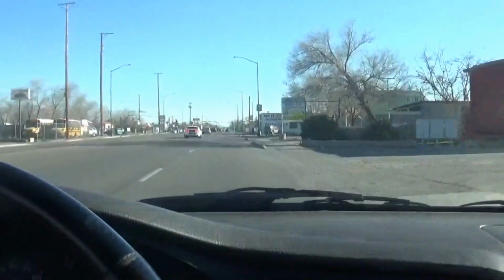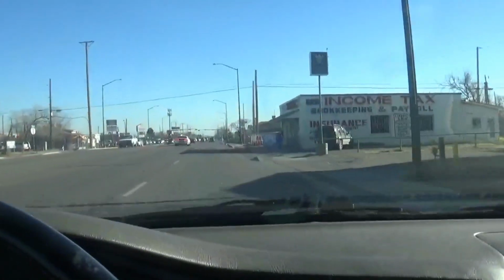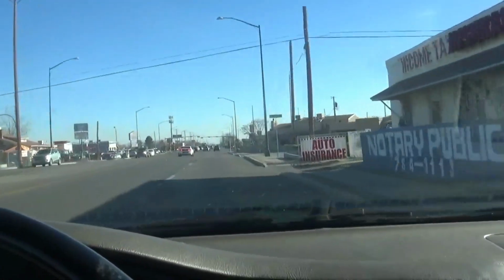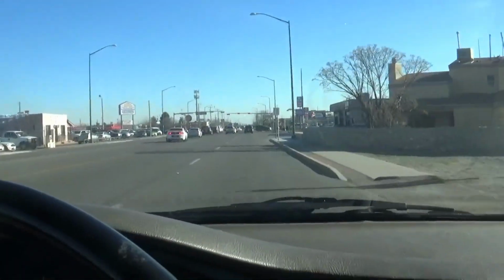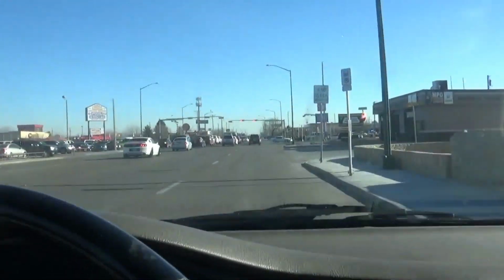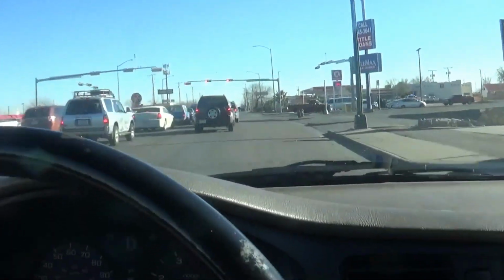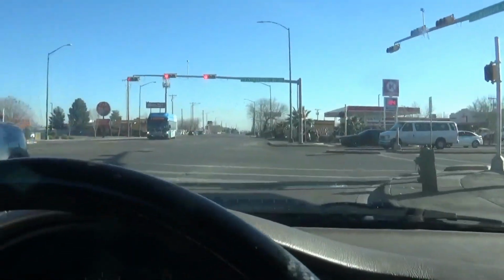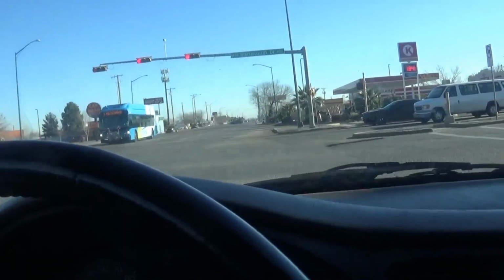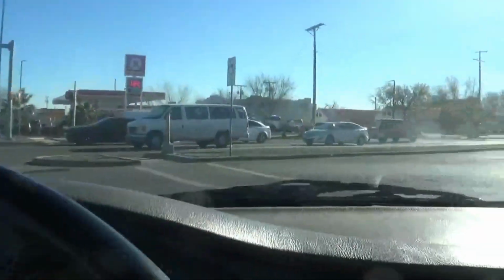So, Southern El Paso, along Alameda Avenue, and I'm just coming up to Yarborough Drive. Not too long ago, I scouted out this area, I noticed this car wash that is just over there.